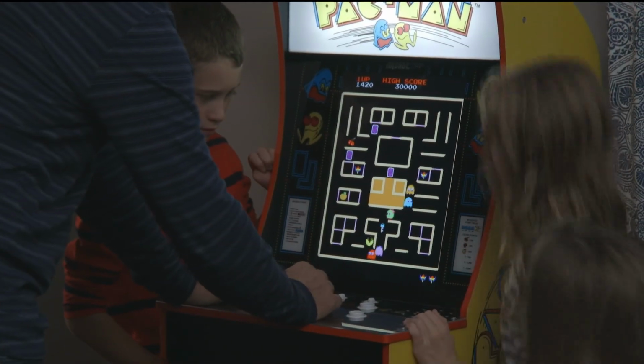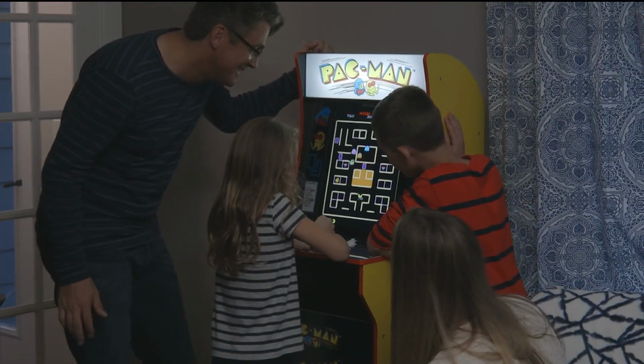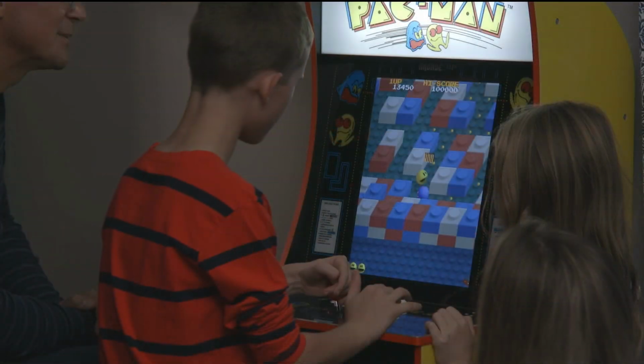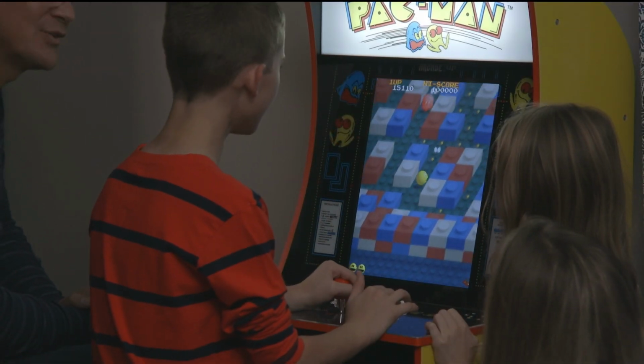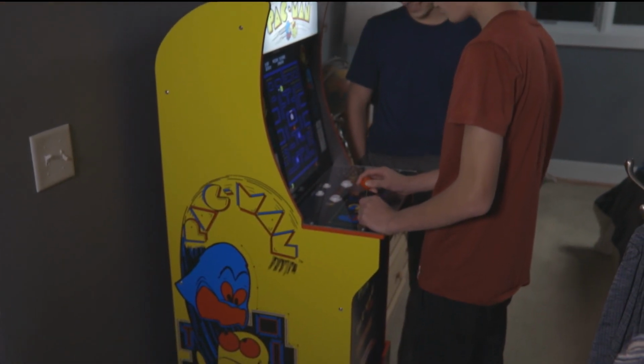Everything that you love, that your kids will flip out over, even the original powerful joystick, the ability to play one player, two players, all the fun things that you love about arcades, full color, LCD screens. You got two choices here, all right?